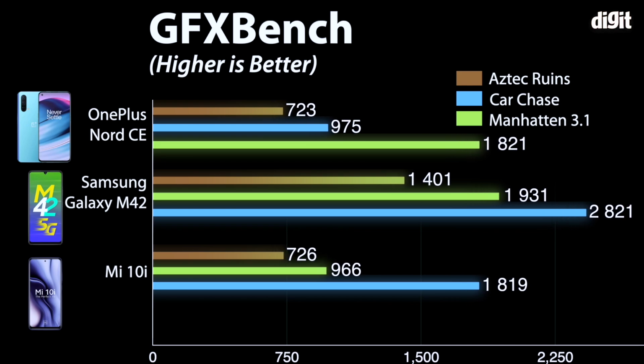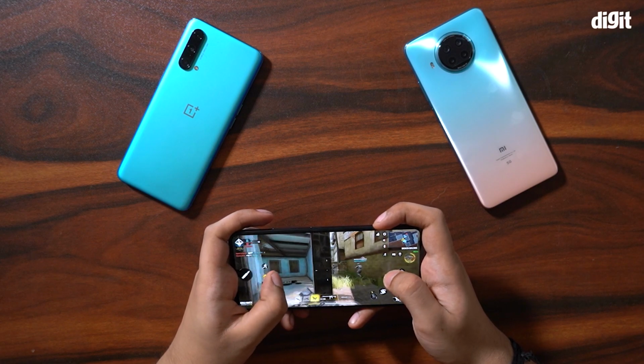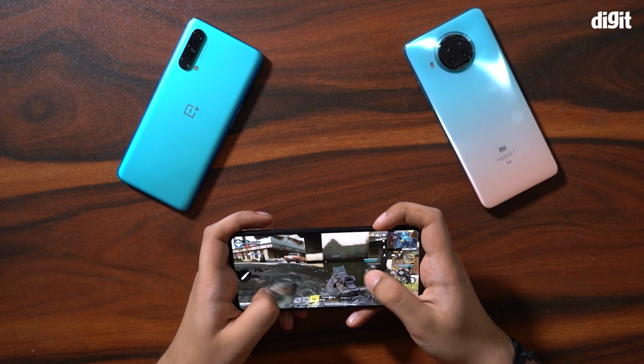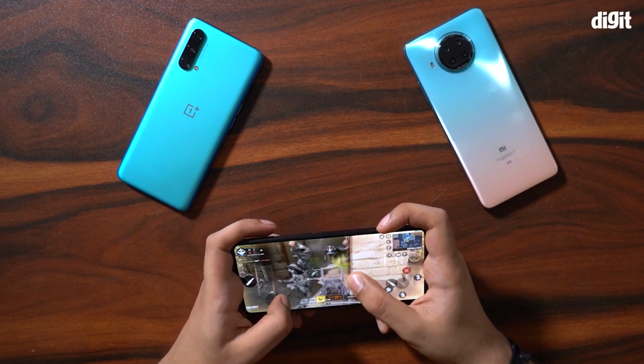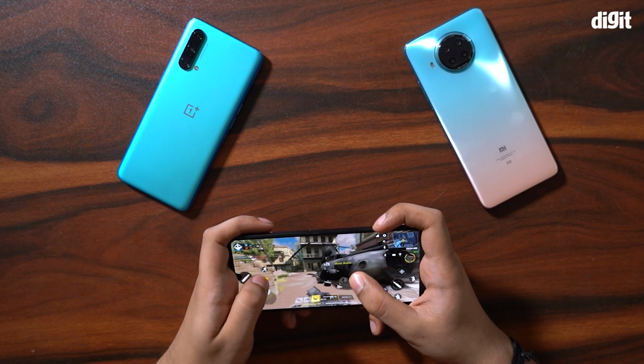This means that Samsung has been able to optimize this phone in a much better way to handle gaming and thermals. It's just that the M42 is unable to leverage it due to the presence of an HD Plus display, which does not give you the best gaming experience like the Nord CE and the Mi 10i, both of which have a full HD Plus display and high refresh rate support.